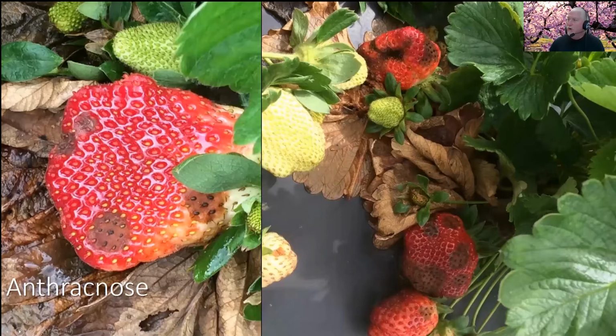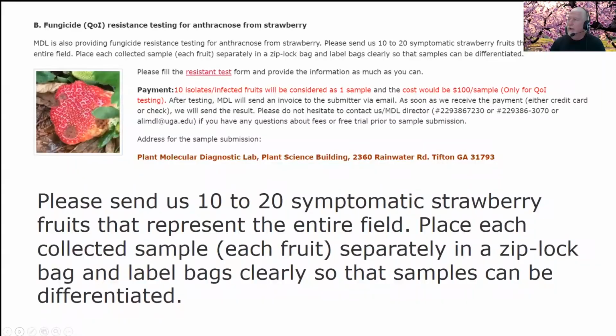Another fungus which we're also able to test for at the lab as far as resistance development is anthracnose. We do know in particular that the quinone outside inhibitor fungicides, the QoIs such as Abound and Pristine, those particular products are often going to have resistance to them with the anthracnose fungus, the Colletotrichum type fungi that are found on strawberries. So this is something else we can also do through the lab in Tifton.